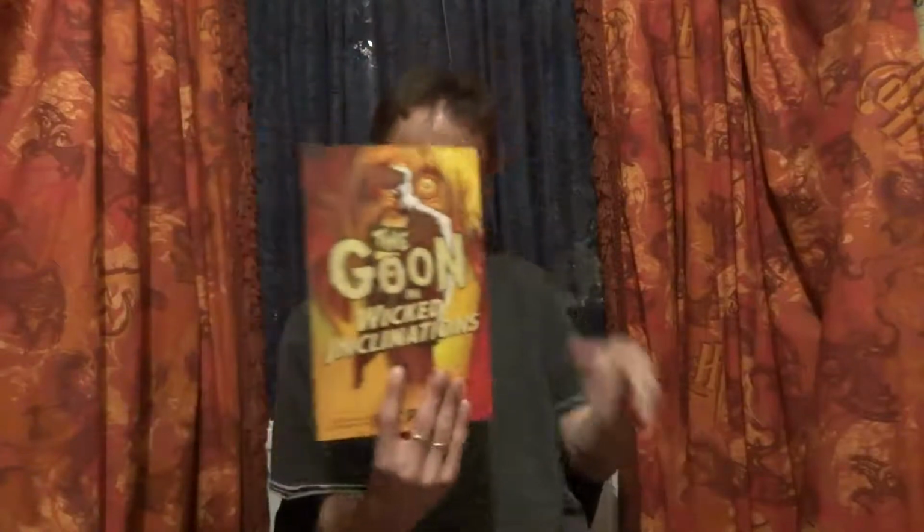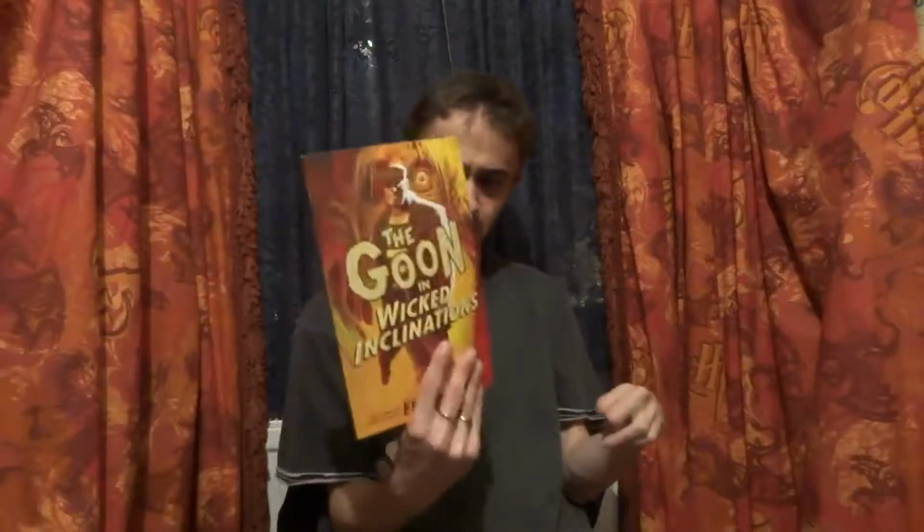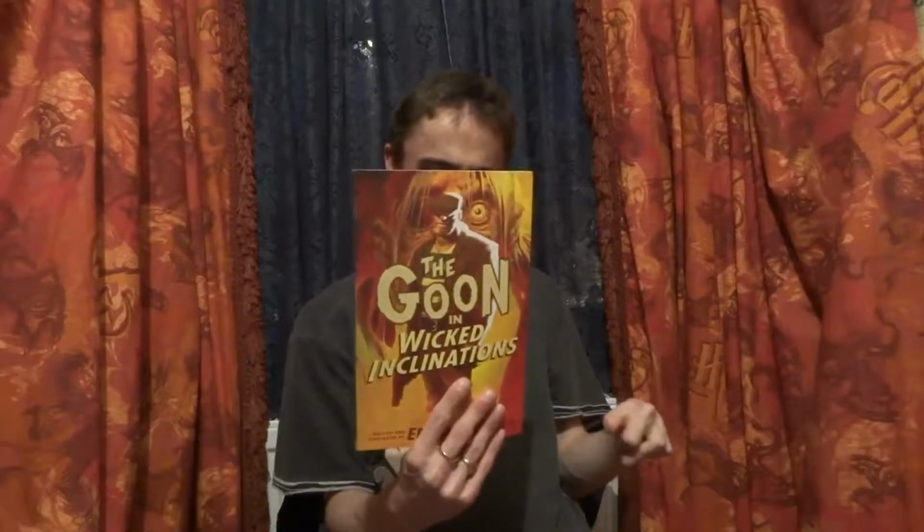We have Volume 4, which is Virtue and the Grim Consequences Thereof. Again, another fantastic volume of this series. And finally, the volume that I have currently of this series is volume 5, and that is Wicked Inclinations. Again, another fantastic volume of this series. I will review volumes 4 and 5 at some point, and I'll also be picking up the rest of this series as well when money permits.